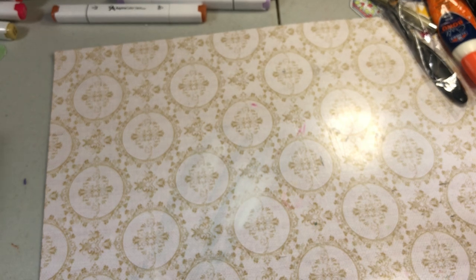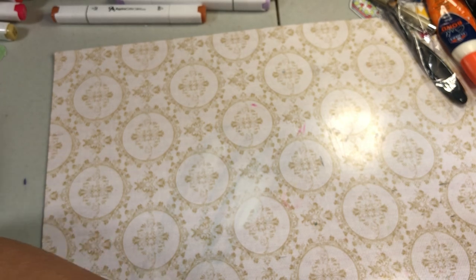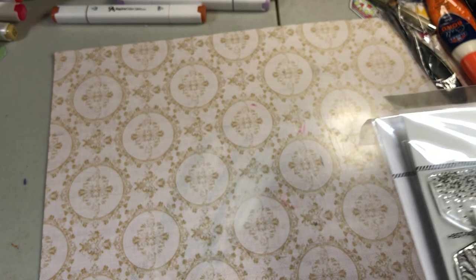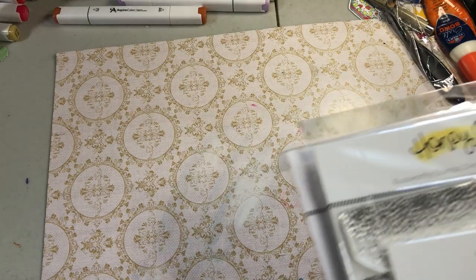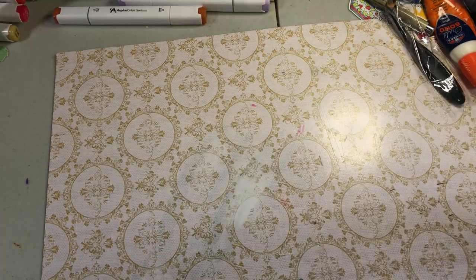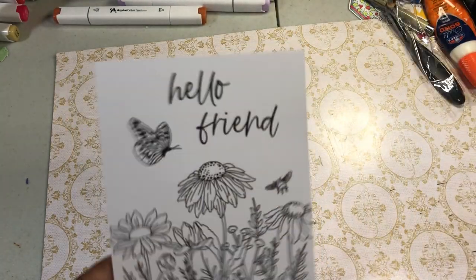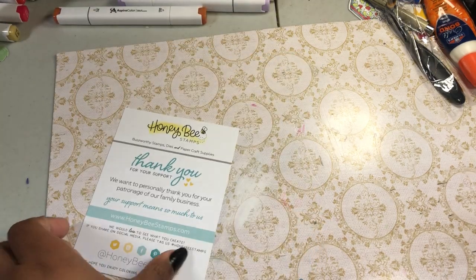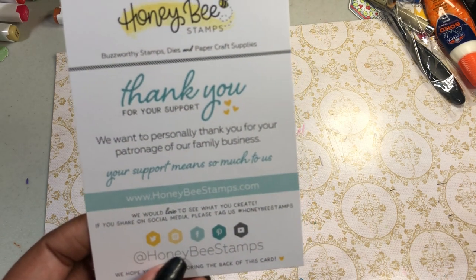All right, then let's see what else came from Craftstash. Well, let's do Honeybee because it's right here. So from Honeybee Stamps, they were having 20% off on their retiring section. So it had a retiring discount plus 20% off. And I'm so mad at myself because I did not pick up one of the things that I thought I picked up. So they give you a little card and it says, hello, friend. So you can color this up. It's so cute. And then it's got all their information on the back. I love that.